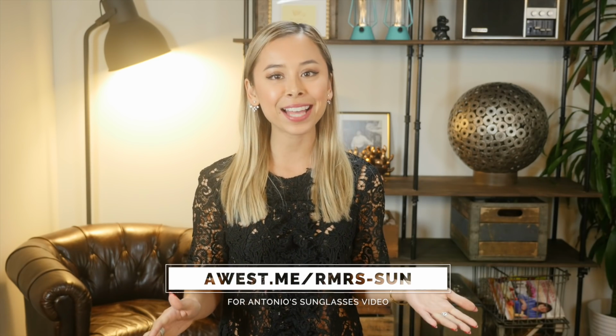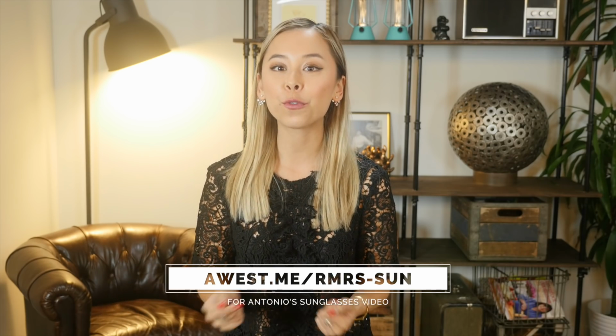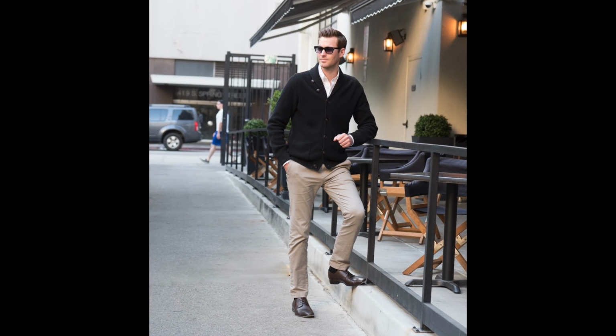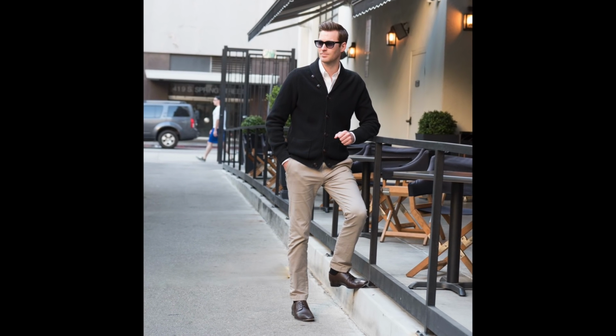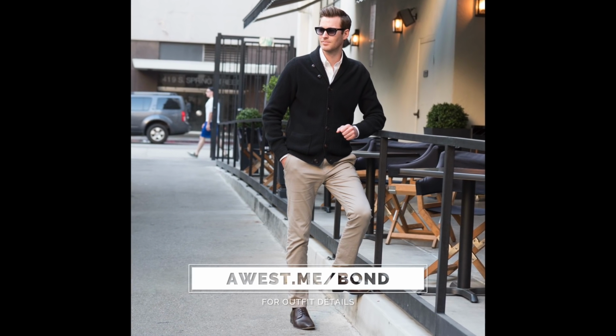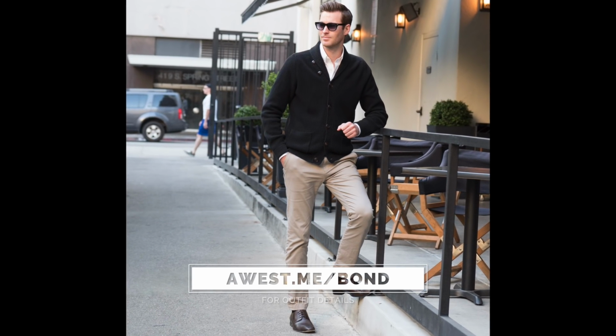Now, Antonio, I know you did a whole thing about sunglasses and face shapes. So for my model, since he has a more oval face, I went with these squared Tom Ford sunglasses. So here's my version of Daniel Craig's outfit from Quantum of Solace. Like always, check out the link for outfit details and items that will fit any budget.